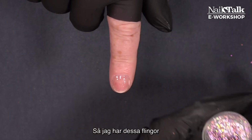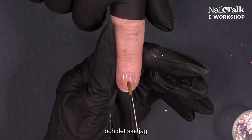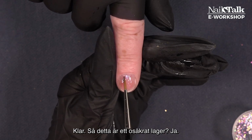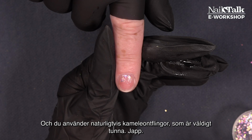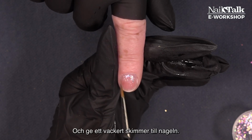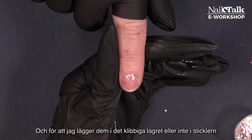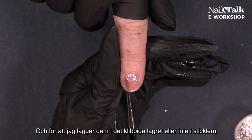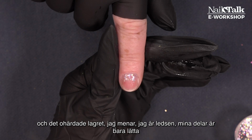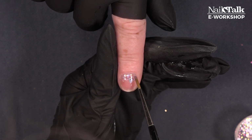So I have these flakes. And I'm going to get some stickiness from my builder clear. So this is an uncured layer. Yes. And you're using chameleon flakes. Of course. Which are very thin. Yep. And give a beautiful shimmer to the nail. They do. And they're so cool. And because I put them in the uncured layer, I mean, I'm sorry, they're just easy to put in there and they stay really flat.